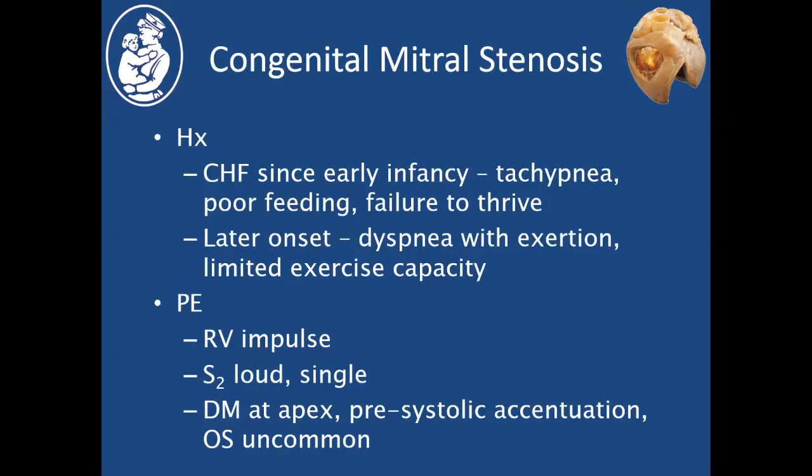What happens is, as the atrial contraction occurs before the beginning of ventricular systole, there's an increase in flow across the valve. And so this increase in flow increases the intensity of the murmur. So we often will hear presystolic accentuation of a diastolic murmur of mitral stenosis. Many infants with a fast heart rate, it's very hard to appreciate that. But in older children, it's usually easily detected.